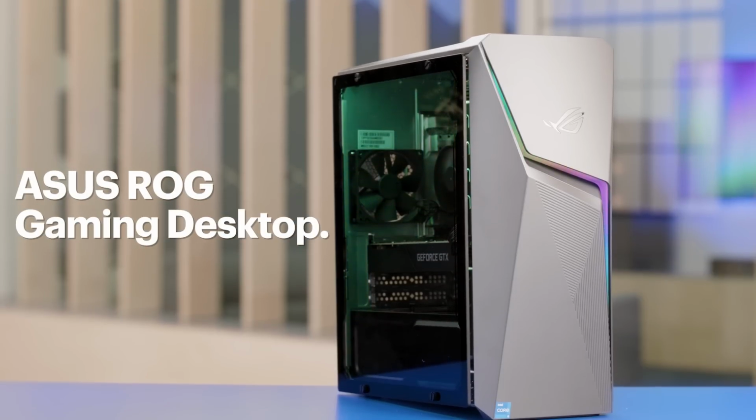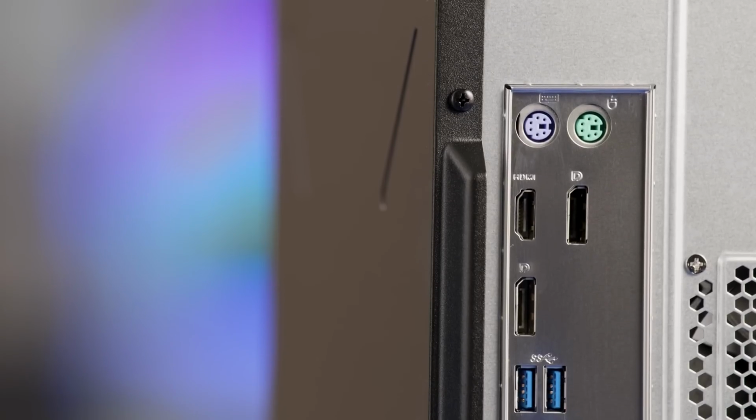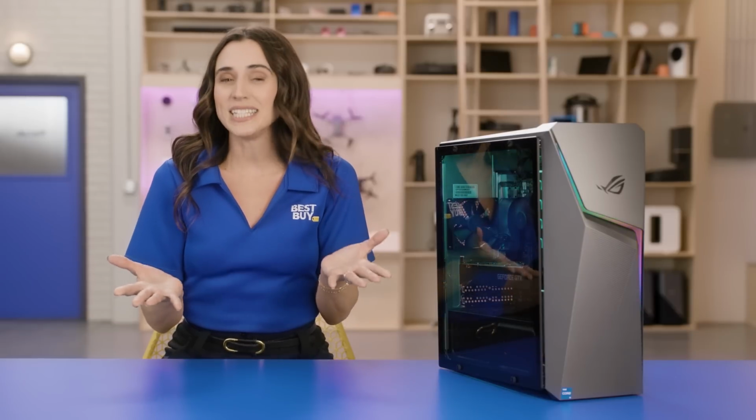Check out this Asus ROG gaming desktop. First, see these connections that are close together, including this HDMI port that's made for a monitor? They're integrated, part of the same department, using the same resources. So again, plenty of multitasking, but not so great for performance.